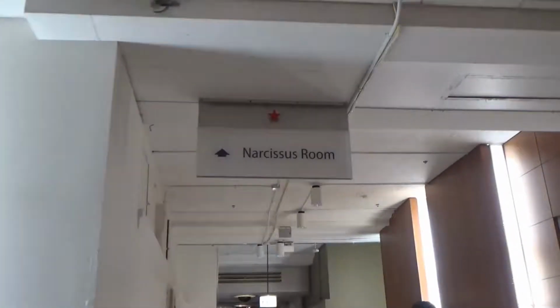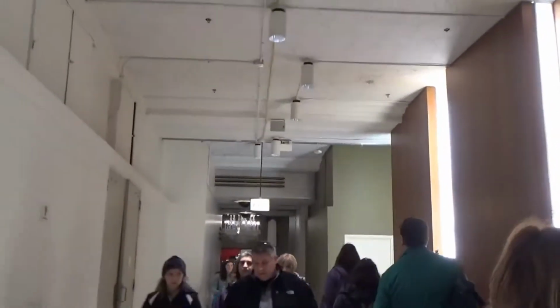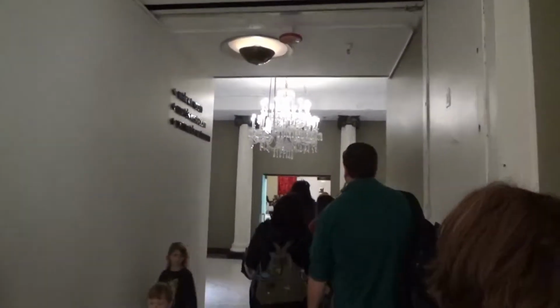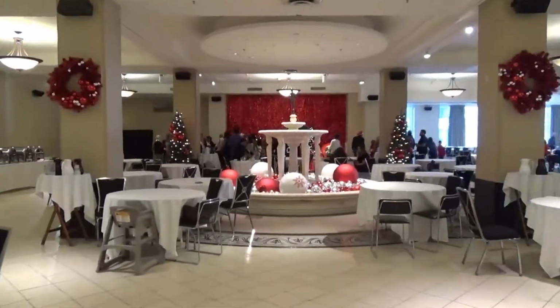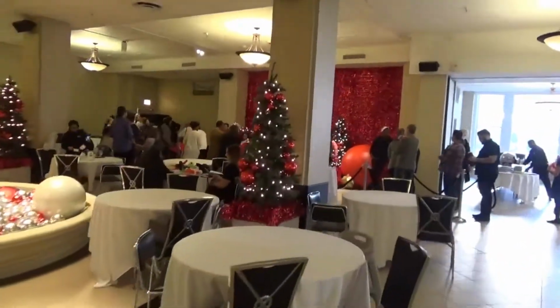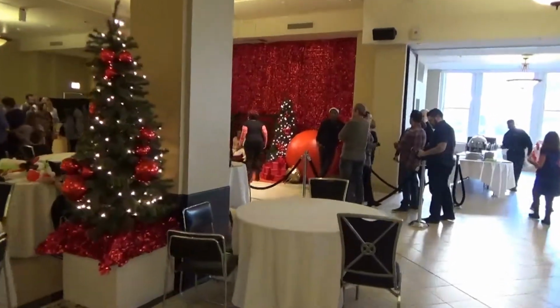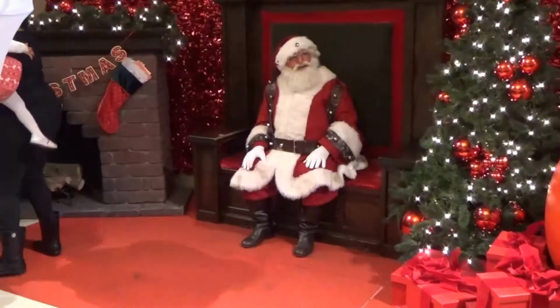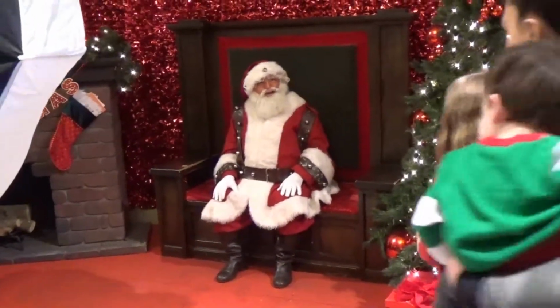And up ahead is the Narcissus room on the 7th floor. This is where you can have what, Donna? Breakfast with Santa. Ah, you do need reservations for that. This is the Narcissus room. I think breakfast is mainly over, but Santa's still here and Mrs. Claus, and they're taking pictures with everybody. It's a good-looking Santa Claus.